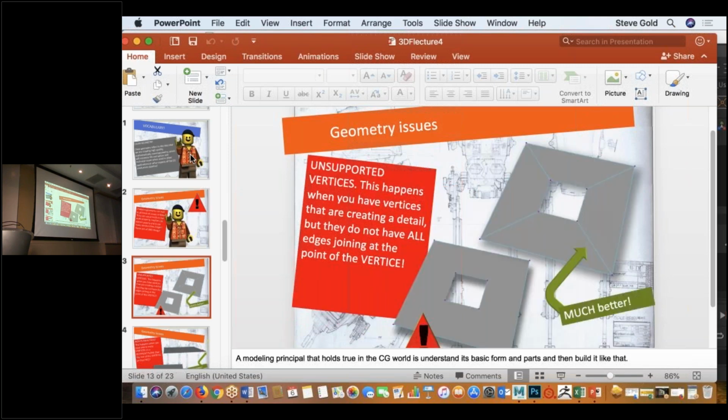All right. Now, this first issue, unsupported vertices. Here's the issue. I've got a series of vertices, and they're just sort of floating in space. Now, it's true I might need this detail, but having those vertices not properly connected to other vertices is a problem, mathematically unsound. Not to mention the fact that this is an 8-sided face, which is definitely an n-gon, so we know that's a no-no.